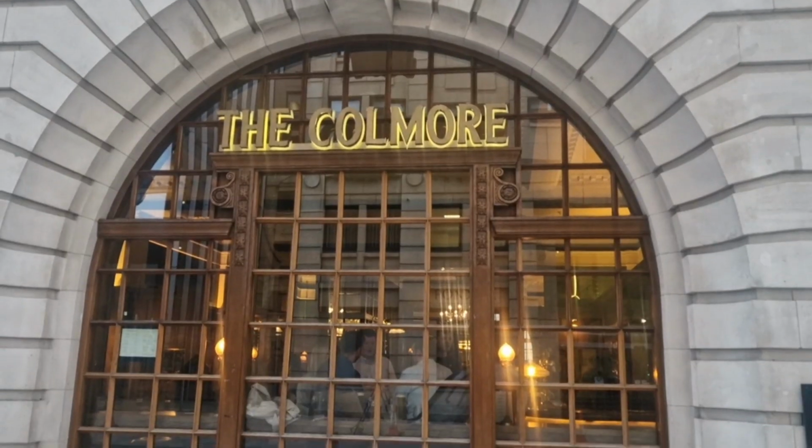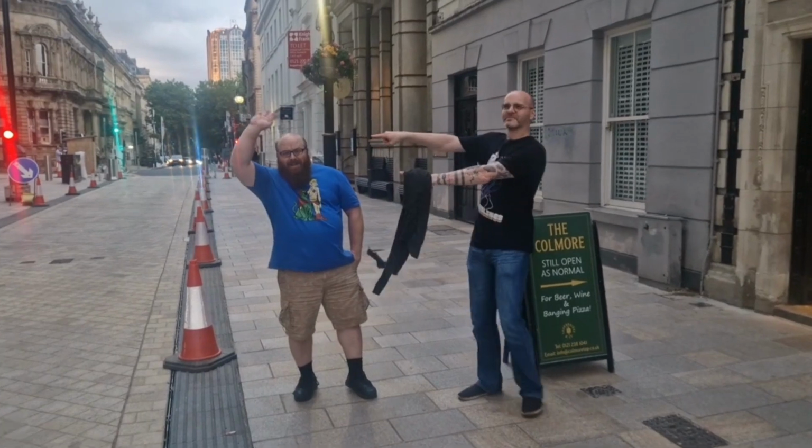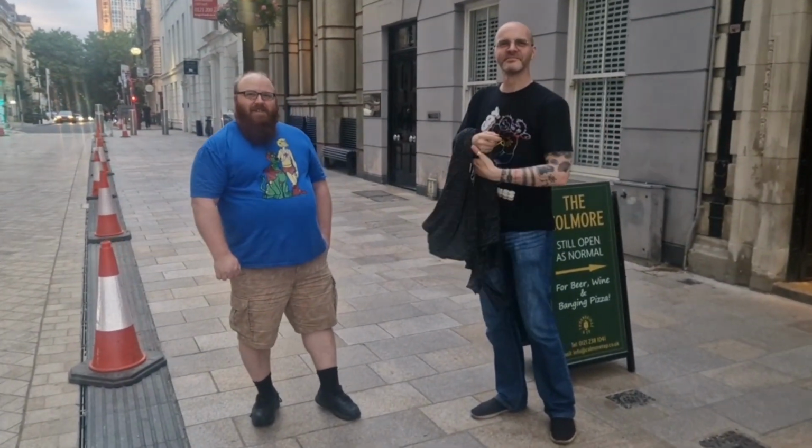Absolutely beautiful looking little space. It's 5 minutes walk, because we're trying to tick off the ones that were suggested, some of the greatest bars in Birmingham, and this definitely is up there. I've been here before. This is definitely one of the best bars in Birmingham City Centre. It's the Colmore, and we've been joined by Mark's friend Colin, who's now my friend Colin. He's a Red Dwarf enthusiast who doesn't drink. So as you can imagine, we're going to have loads in common. He seems like a nice chap.